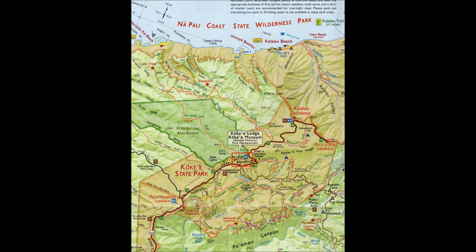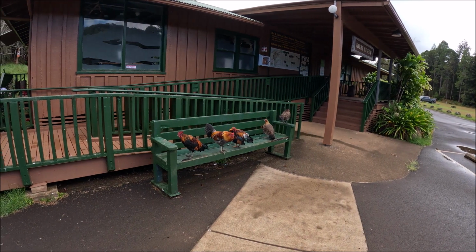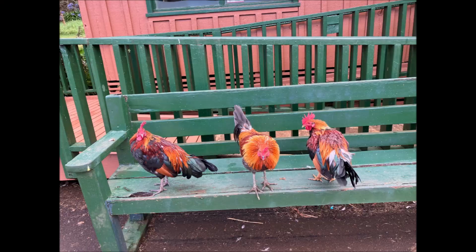Our next stop was at the park headquarters of Koke'e State Park. Tourists are allowed to sit here. There were a lot of feral chickens at the park headquarters.